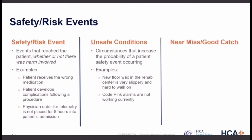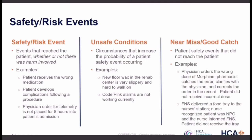And third, near miss good catch: patient safety events that did not reach the patient. For example, physician orders the wrong dose of morphine. Pharmacist catches the error, clarifies with the physician, and corrects the order in the record. Patient did not receive incorrect dose. Or FNS delivered a food tray to nurse's station. Nurse recognized patient was NPO, and the nurse informed FNS. Patient did not receive the tray.